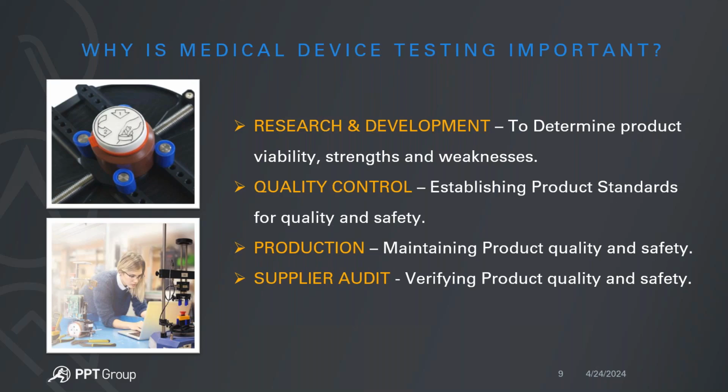And then in production, once those standards are set, maintaining the product quality and safety standards is critical to not just the relationship with the consumer and product loyalty, but also the viability of the product. And then finally, supplier audit. In a global economy, sometimes you may outsource part of your production to third parties. They'll come back and tell you, yep, we tested these and these are the values we're getting. By actually running your own supplier audit tests, you're able to measure if the values you've received from your suppliers actually meet the standards or the paperwork that's been provided with them. We do see quite a bit of that in our industry.